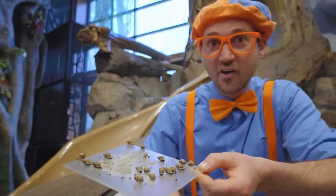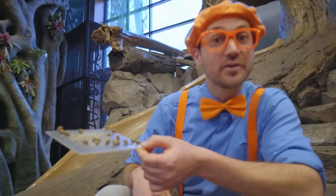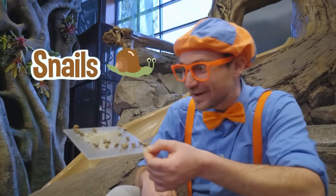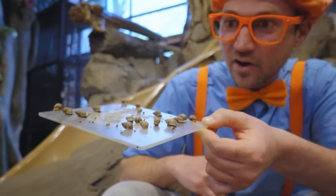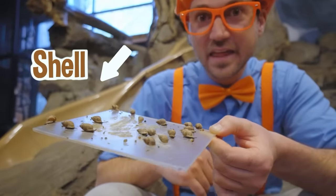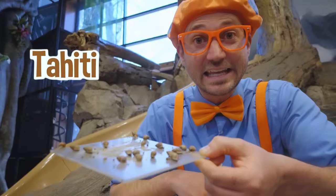Wow, check it out. I have some crustaceans on this piece of plexiglass. Yeah, these are Partula snails. Wow, they are so cute. Do you see how they have little hard shells? Yeah, that helps protect them. Wow, they're from the location of Tahiti.